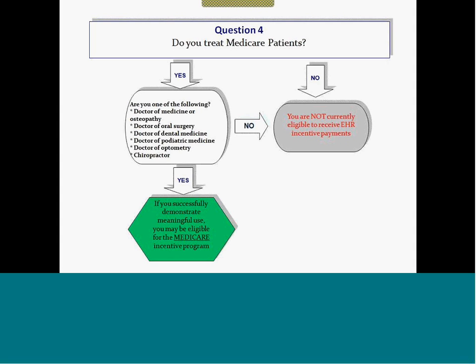Okay. The question: did you treat Medicare patients? If you didn't meet the criteria for Medicaid, then did you treat Medicare patients? And here, there's a little different professional criteria. Were you a doctor of medicine or osteopathy? Were you a doctor of oral surgery, doctor of dental medicine, doctor of podiatric medicine, doctor of optometry, or a chiropractor? If you were, then you would most likely be successful in participating in the Medicare incentive program.